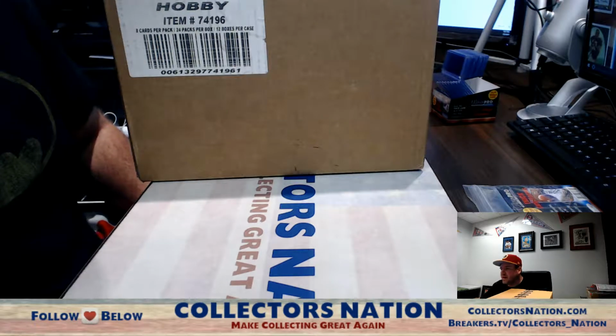2011 Panini Threads football coming from a sealed case. 2011 rookie class, pretty damn strong. Cam Newton, Julio Jones, Randall Cobb. Who else was on there? Andy Dalton, AJ Green, Richard Sherman, I think, is on. Or is he 12? Can't remember. Yeah, Josh Norman's in there. JJ Watt. So, let's go ahead and do it here.